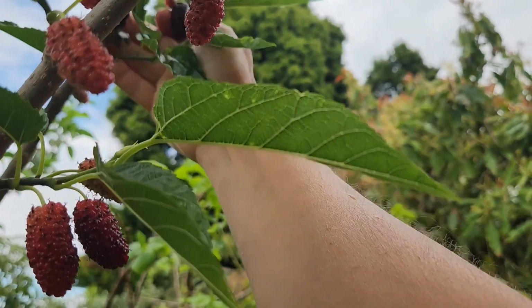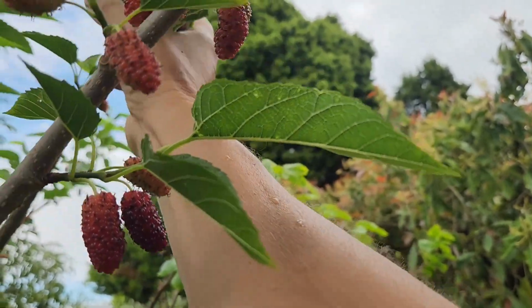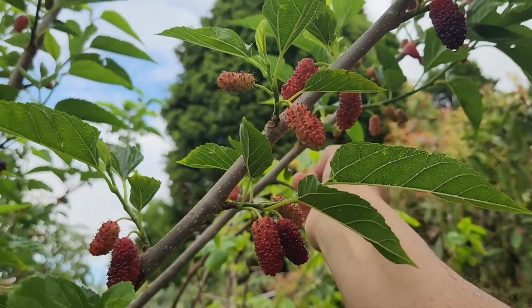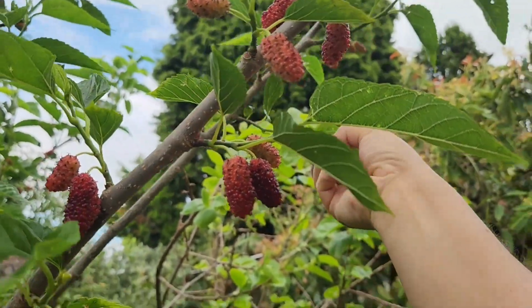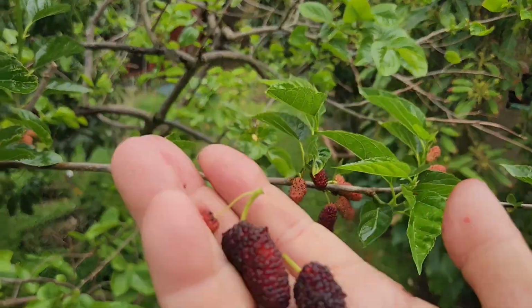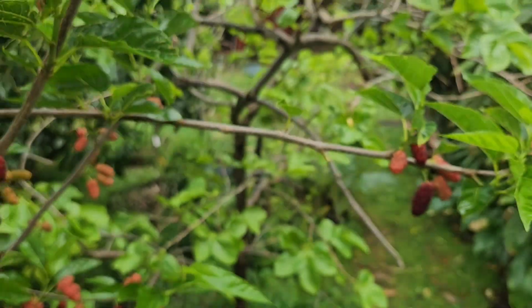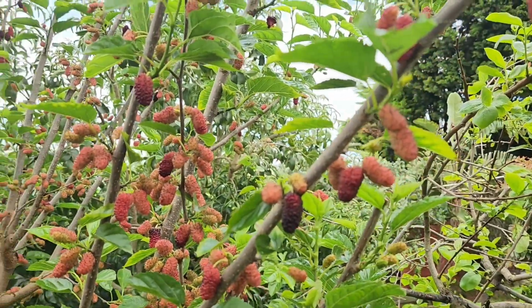Hang on, grab that one. And one hand harvesting. Oh, but I don't lose them. Come on. There you go. Not perfect, but that's all we got, guys, if I don't put a net.